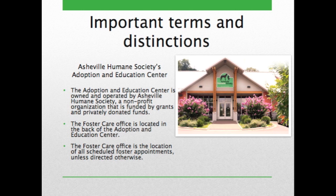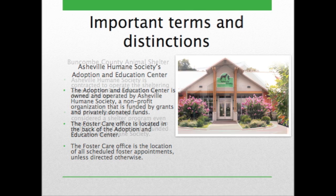All of our appointments are typically in the foster care office. We have my office, a waiting area that's stocked full of supplies, as well as a small satellite medical office right next door. So all your appointments should be with me in the foster office, unless we make other plans for, say, a Monday or a day that I'm not here.